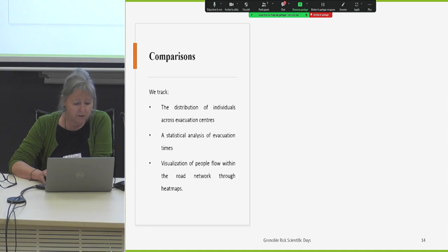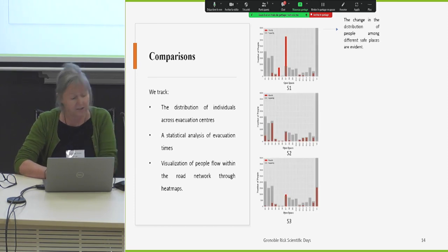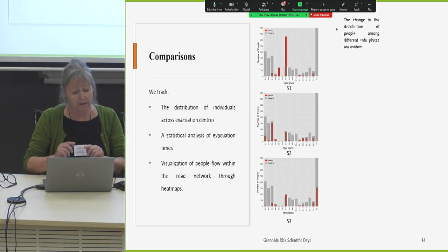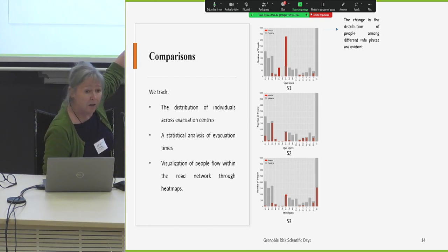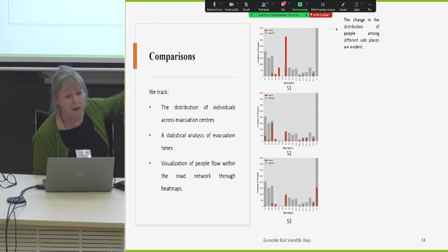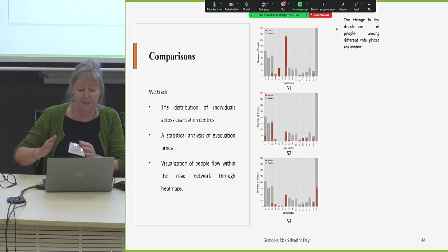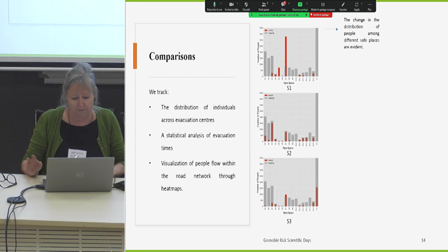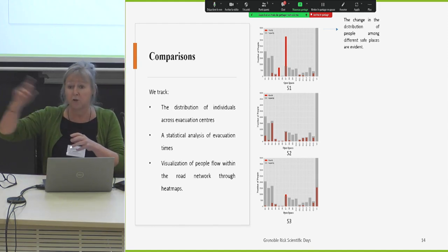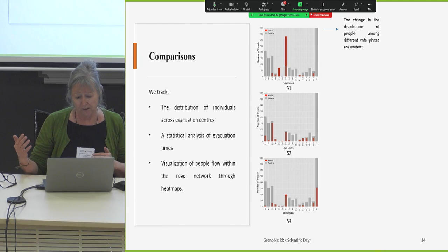So when we're comparing these results, we look at the distribution of individuals across evacuation centres. You can see in the top one here, where everybody is acting according to policy, with the evacuation centres on the horizontal axis, that number 7 is really well over capacity. So if they do what they're told to do, then one of the evacuation centres is going to be really full, and some of the others are going to be completely empty. For the second one, because we tell them, if this happens, you should go here or you should go here, there's a much more even distribution of people across the evacuation centres.